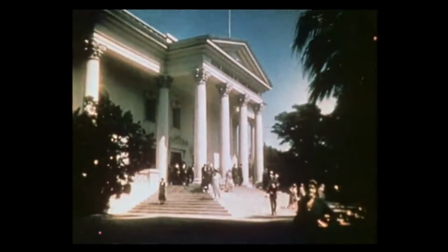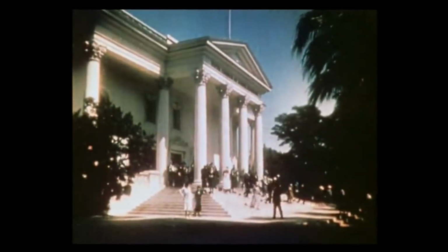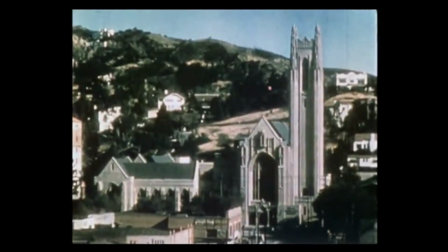Next, we see one of the many churches of Hollywood. This is of modern Greek architecture. Here is one of vertical Gothic, like the famous cathedrals of the old world. And here is one of colonial architecture. We also find many of the Spanish mission type.